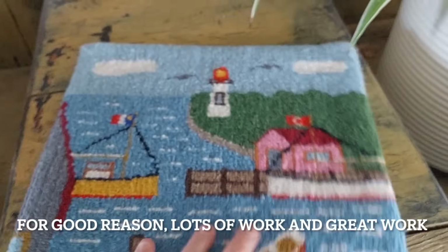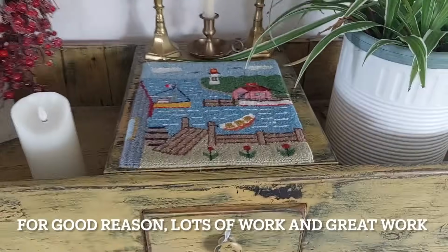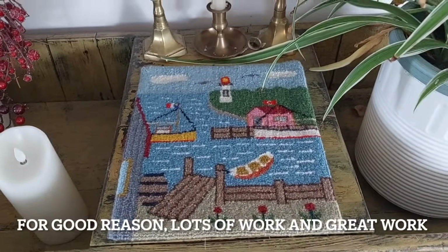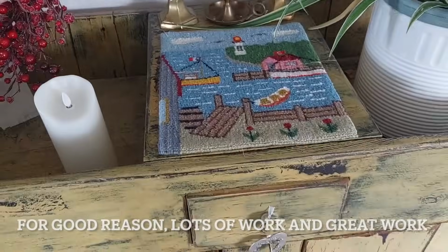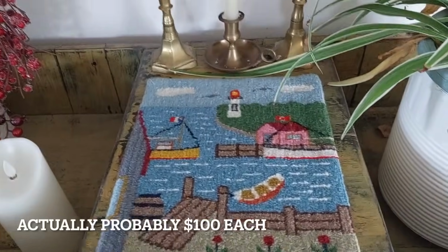We didn't buy these then. They were quite expensive, actually. I did buy a small one. So then I come home and I managed to get these at a thrift store here. And I think it was 2 for $5. This would be probably at least $50 to buy there.